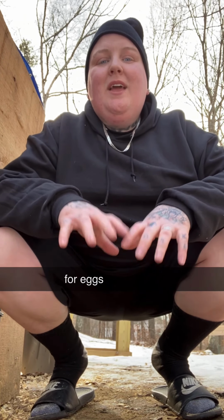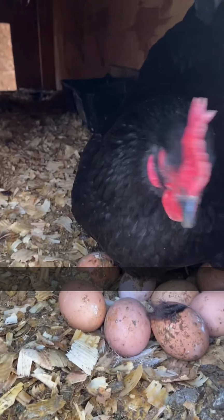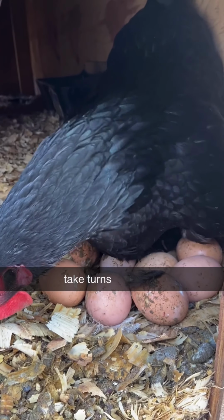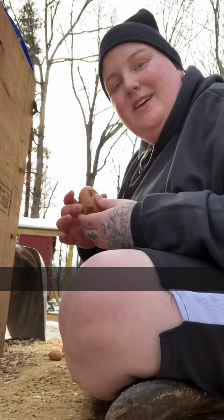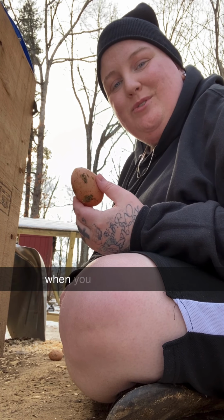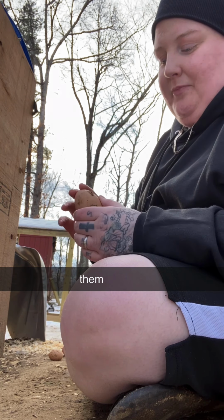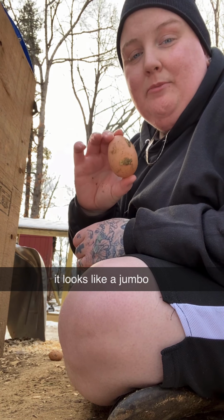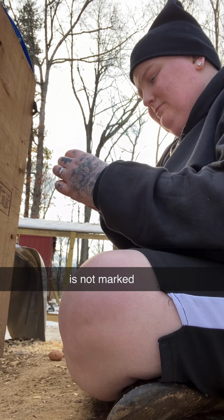I'm here to check the big coop for eggs, and we will sort them by marked and unmarked. Marked are ones that I'm leaving for them to hatch. Hi. So her and my Brahma take turns laying on the eggs. It's so cool how the eggs are so warm when you get them out if they've been sitting on them. They do a really good job of incubating them. This one I know isn't marked because it looks like a jumbo, and I don't remember marking a jumbo. This is not marked. See, you hear Toothless? He's pissed.